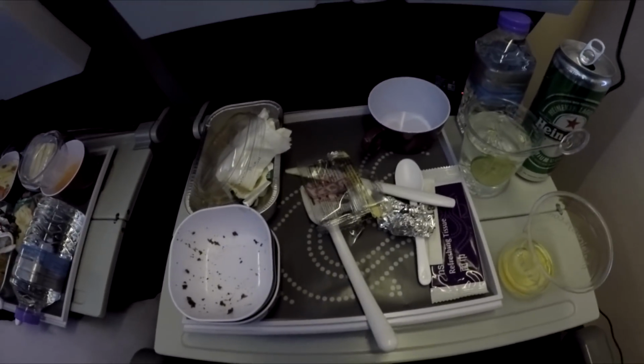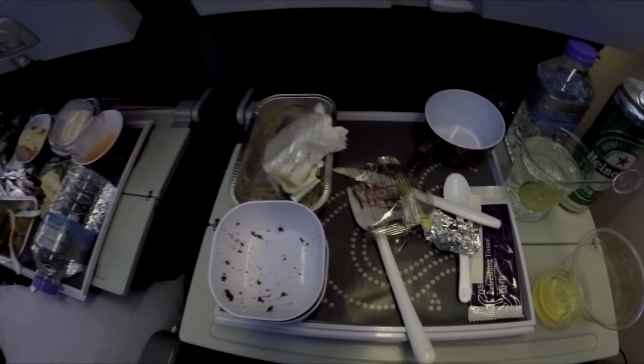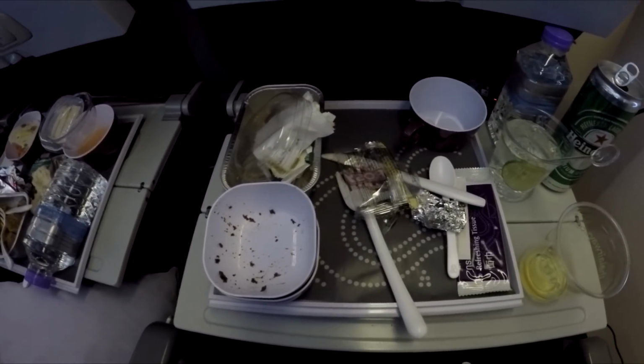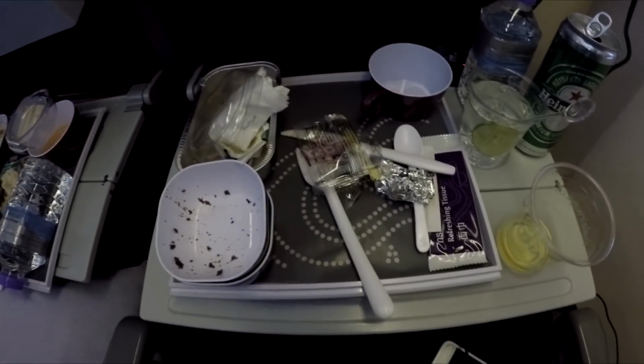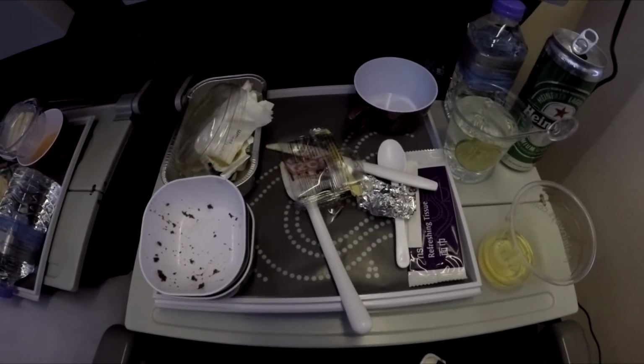So that's the dinner service now finished, and I have to say it was pretty nice. The chicken I went for over the pork was relatively spicy. In fact, it was very spicy, which I didn't like too much. But yeah, overall I think the dinner service was pretty good. The lunch service even was pretty good, with a nice salad and cake to go with it.